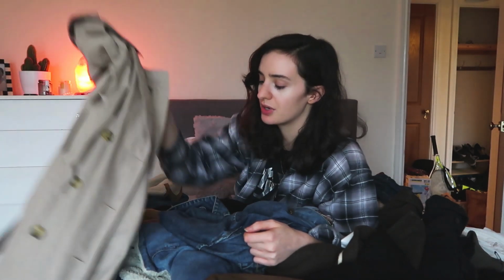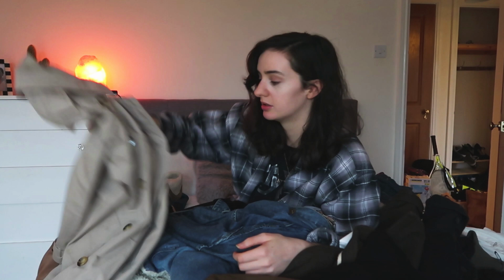I feel like even if I didn't have this here, this is just a good coat to have in the summer. Not that you wear coats in the summer, but I don't think that's something I would ever get rid of just because it's so practical and timeless. Why would I get rid of it? Okay, that's 2 coats. I'm only allowed 3 more.